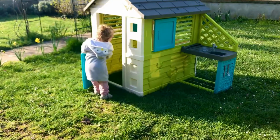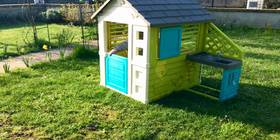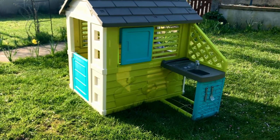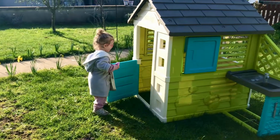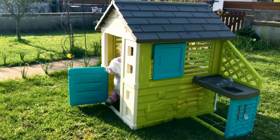I think what she absolutely loves is that it's her size, it's her little house, she's independent. She can go in there without mummy and daddy because we're too big, and she can shut the door, she can open the shutters if she wants to. I think it's this little independent streak that all toddlers go through, which can be more fun or not so fun at some times, but they will go through it.